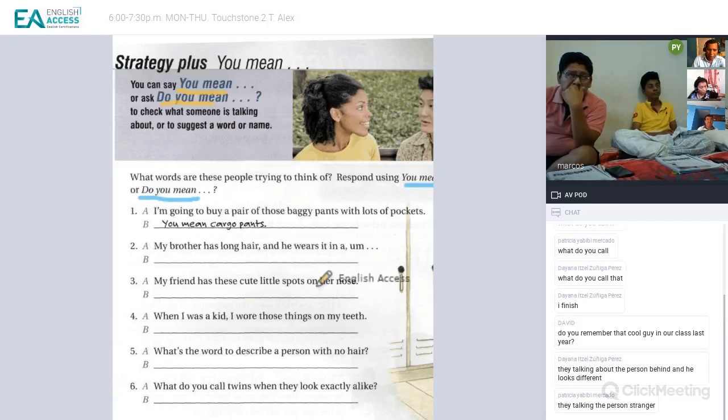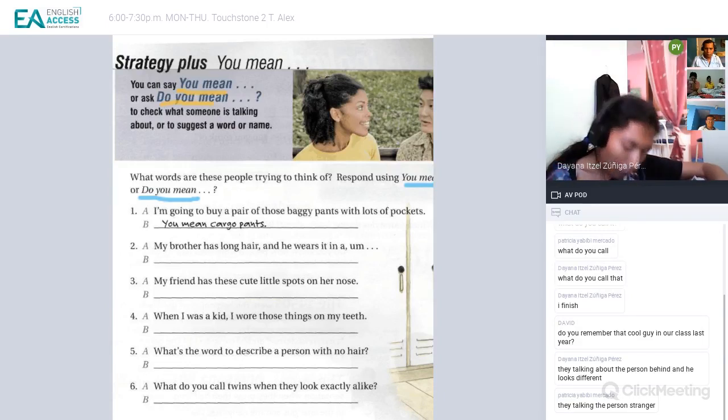All of this vocabulary is in the unit. If you have a question, go back to lesson B, because in lesson B we have vocabulary. For example, look at number two. It says, my brother has long hair and he wears it in a, what can you say there? What can you suggest? Do you mean cornrows? And he wears it in a what? I'm sorry, can you repeat, please? I didn't hear you.